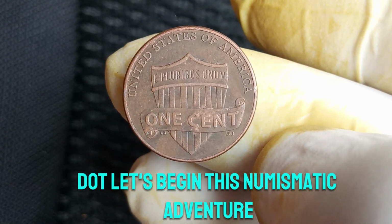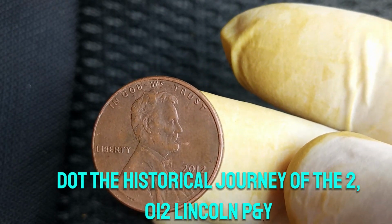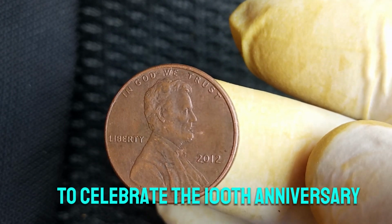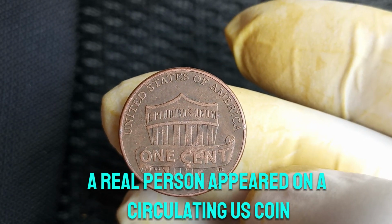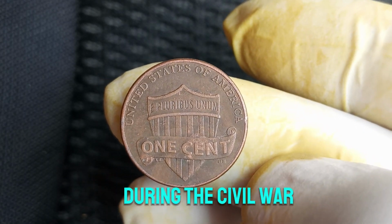Let's begin this numismatic adventure. The historical journey of the 2012 Lincoln penny. The Lincoln cent has an iconic history that began in 1909, when it was first issued to celebrate the 100th anniversary of President Abraham Lincoln's birth. It marked the first time a real person appeared on a circulating U.S. coin, and who better than the man who held the nation together during the Civil War.